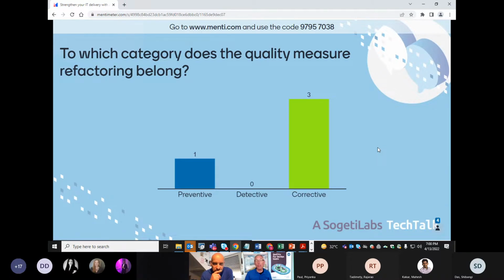By the way, Dennis, I can't see it on my screen. Do you? So you should comment on what you see coming in. Yeah, I see already 6 votes now on this Menti. 7 votes, and mainly on corrective and a few on preventive. So nobody on detective. Now I see 12 votes. Okay, I can also see it now. So it looks like a lot of people think it's corrective, and obviously we gave only one possibility to choose.